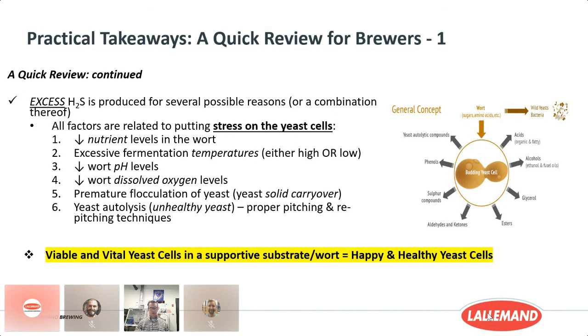In a nutshell, it's the yeast's ability to ferment, its rate of reproduction, its physiological size and fitness. But we also have to consider where the yeast cell is in its life cycle, what generation it's on. Obviously, our yeast crop has a varying range of generations, but as we continue to repitch from batch to batch, that life cycle average increases. So really, vitality refers to the metabolic activity of the cell.